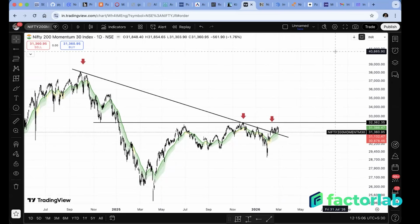Now that is the overall market picture. Now let's see how our strategies have performed in these times.